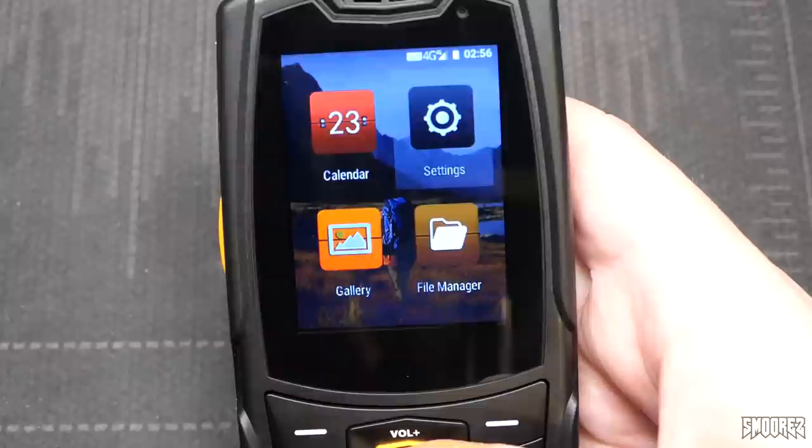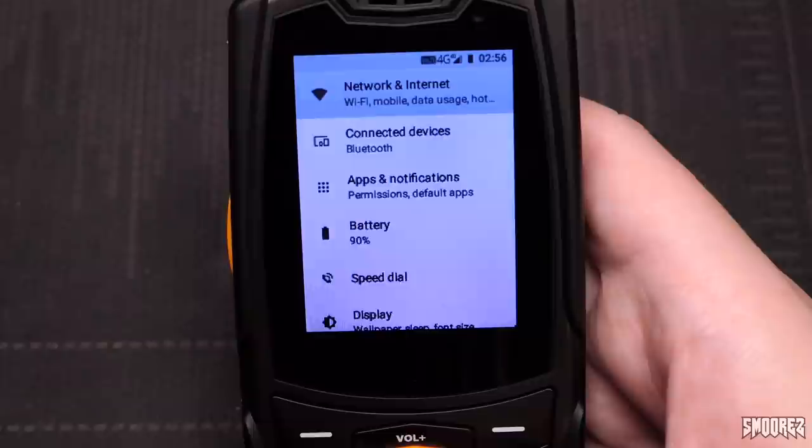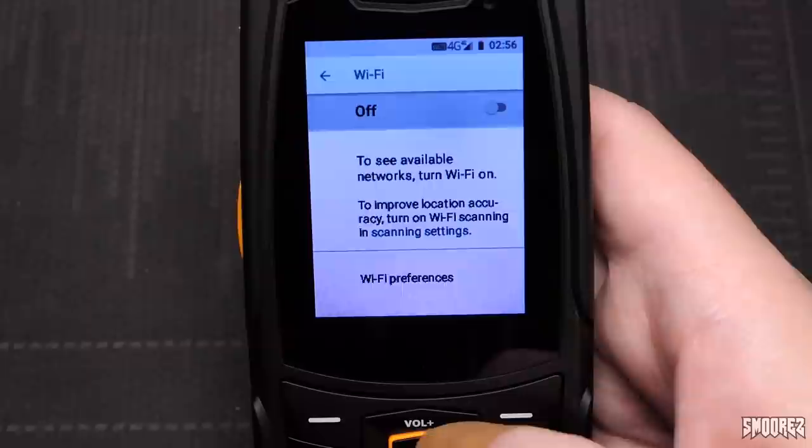So at this point in time, we're just going to go to settings first and start from there, and then work our way through this. So there we go. It's basically Android just on a very, very small screen. So we have network and internet, Wi-Fi, mobile network, data usage, hotspot and tethering, SIM cards, VPN and airplane mode. I'm going to go ahead and connect to Wi-Fi now. I'm going to go ahead and do that. Be prepared.